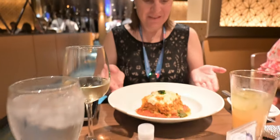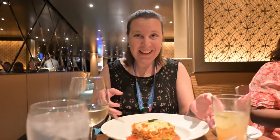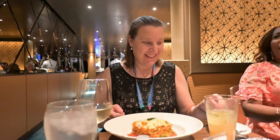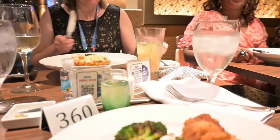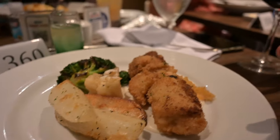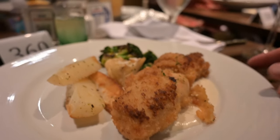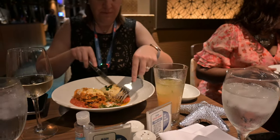Andrea, what do you have? I got the vegetable lasagna, and it looks like a huge portion. That's a giant portion. Andy's gonna have to help me with this. No. Lemon, please. And then I have chicken cordon bleu, and we'll see how this is. It looks like the sauce is underneath right there. So we'll check back in and let you know. All right, cut right down. And Andrea will let you know.